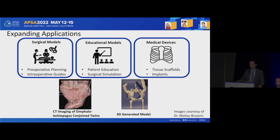Over time, each of these 3D technology applications continues to expand in their potential. Firstly, in regards to surgical models, 3D generated models can be utilized for both preoperative planning and intraoperative guidance, which are particularly useful for anatomical variants that are rarely encountered in clinical practice, such as this example of a 3D generated model of a pair of omphaloesophagus conjoined twins, which is further detailed in our committee's toolkit.